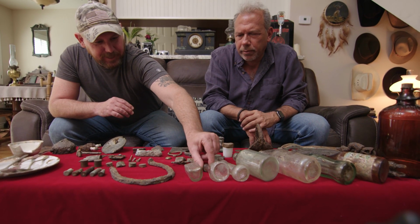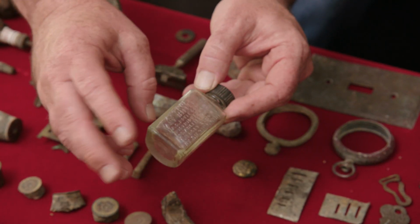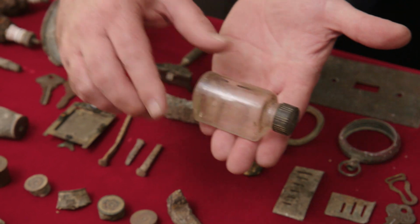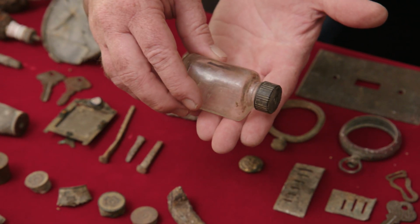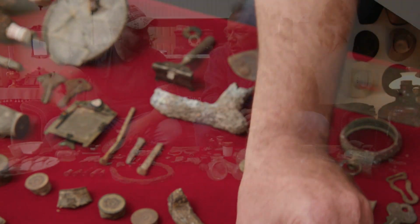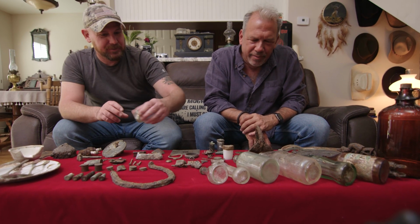So back then they had the same problem we still have today, ants. So this would have been a bottle of Antrol, and it's engraved. So they would set this down flat. The ants would go in. Oh, so it's a trap. It's a trap, and there would be a chemical agent in there that would kill them off, and they'd throw that out into the privy pit.